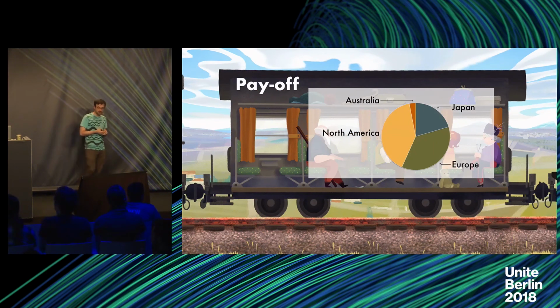So was it worth bringing Old Man's Journey to Japan for Switch? It definitely was. As you can see here, Japan made up quite a large chunk of the overall sales on Switch, so definitely worth it.